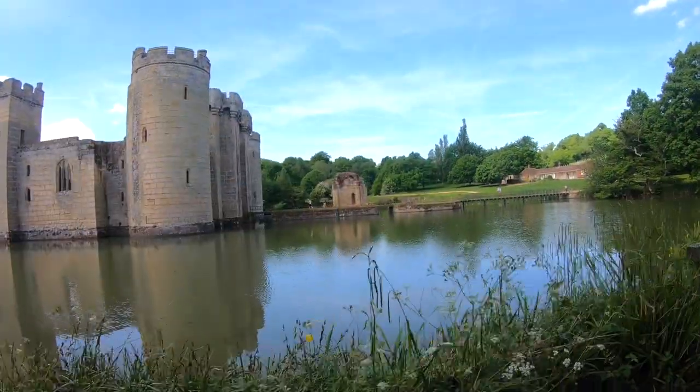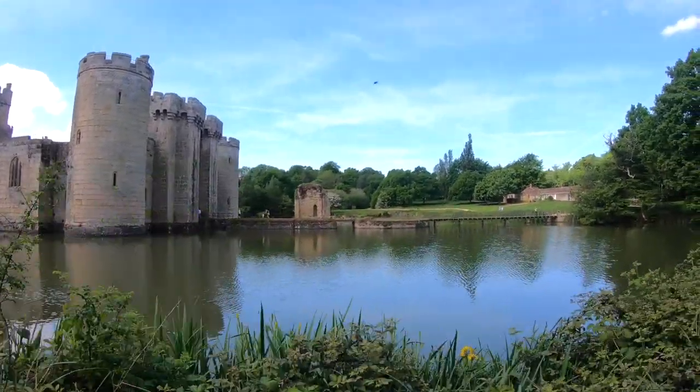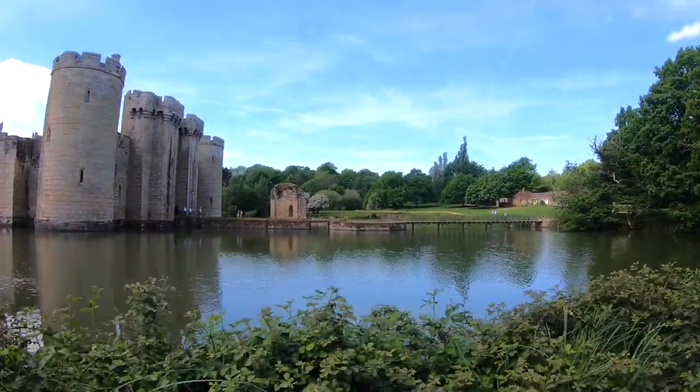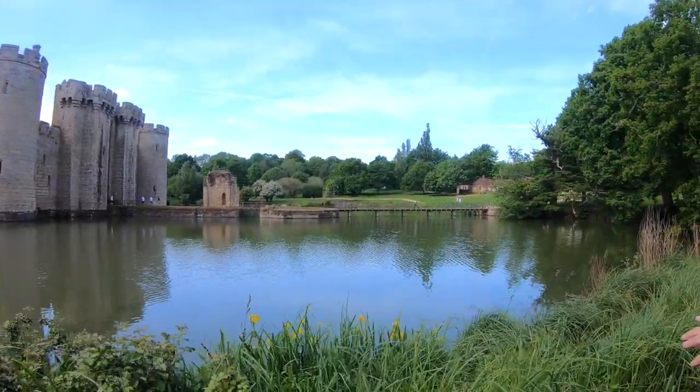There are no steps to get to the big yellow, just a very slight downward slope. You've got the wooden visitor bridge there. Yeah. And that was never the line of the original bridge to the castle.